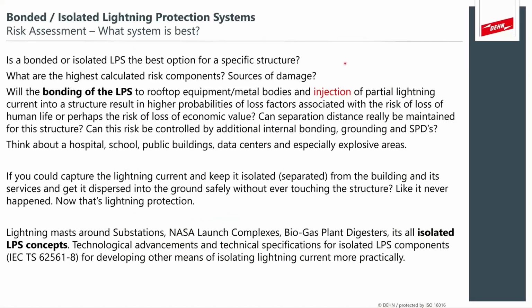So that being said, we now understand isolated and bonded. So what system is best? Is a bonded or isolated lightning protection the best option for a specific structure? What are the highest calculated risk components? What are your sources of damage that you consider for the structure?